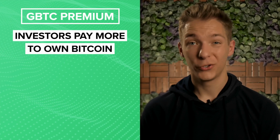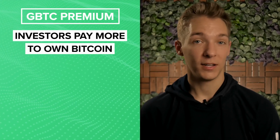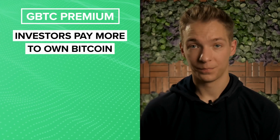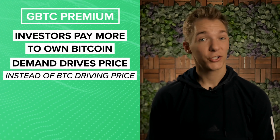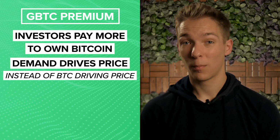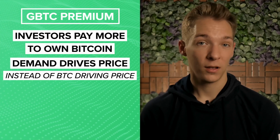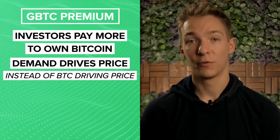As we covered earlier, due to the structure of the fund, unless you're an accredited investor, the only way to buy into GBTC is on the secondary market. And again, in this scenario, the fixed supply of GBTC shares means that the share price will fluctuate based on demand. So even though one share currently represents about 0.00095 Bitcoin, you might actually pay more or less than the exact dollar value of Bitcoin at the time of your purchase.